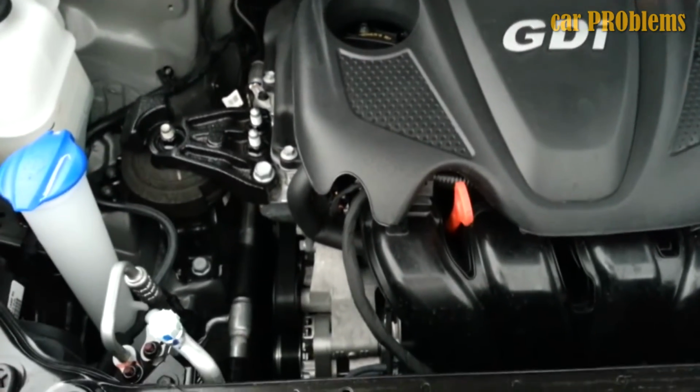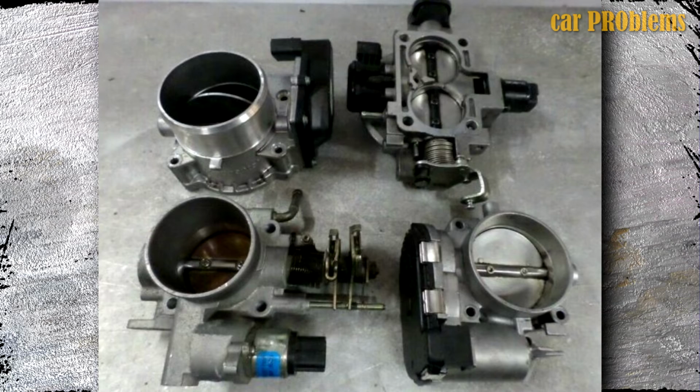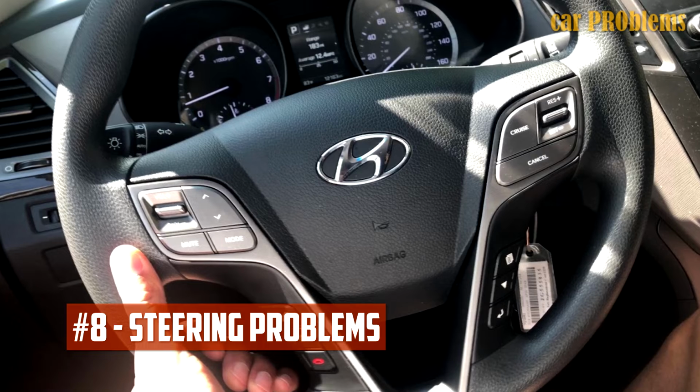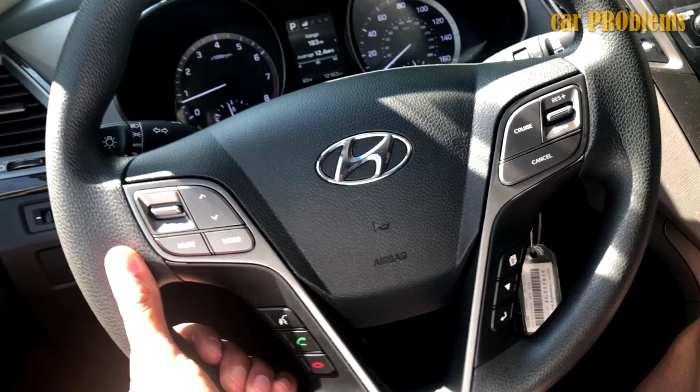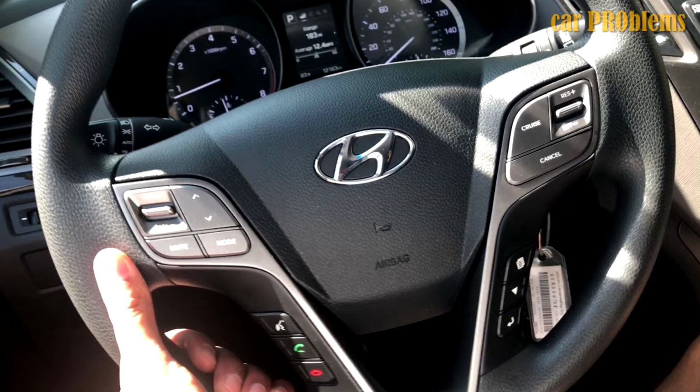Fuel system. While the engine was running, it was discovered that the car vibrated a lot, and that it also acted unresponsively when the accelerator was depressed. The throttle body was discovered to be broken after the problem was diagnosed. Steering. This vehicle's steering required constant adjustment because it becomes misaligned after driving. Dealers claimed that a design flaw in the steering unit was the cause of this.